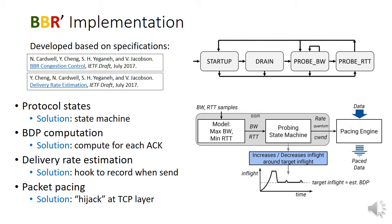BBR Prime is implemented based on two IETF draft specifications. One is on the BBR congestion control. A second one is based on the delivery rate estimation, sort of the core of BBR. There are several challenges we needed to overcome to implement in ns-3. One is the protocol requires states. So to do that, we implemented a state machine that allows BBR Prime to move through the needed states.